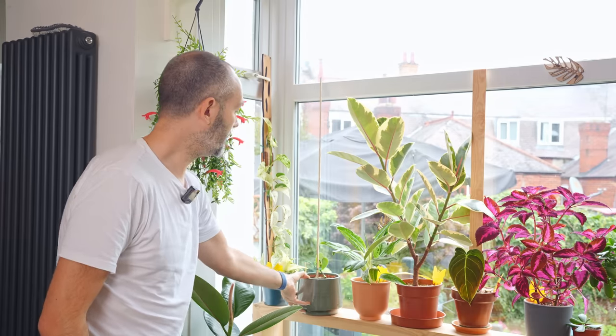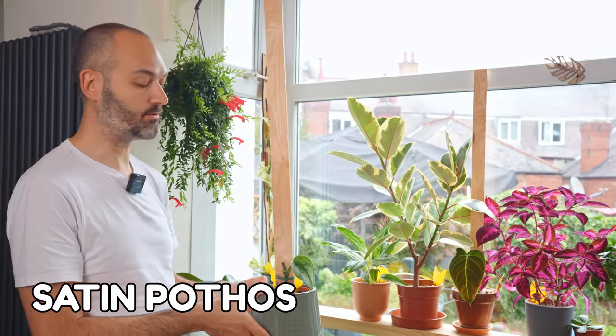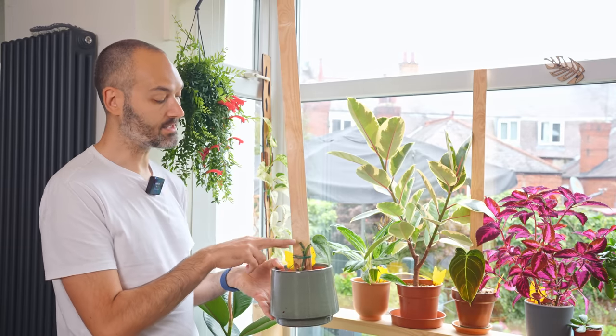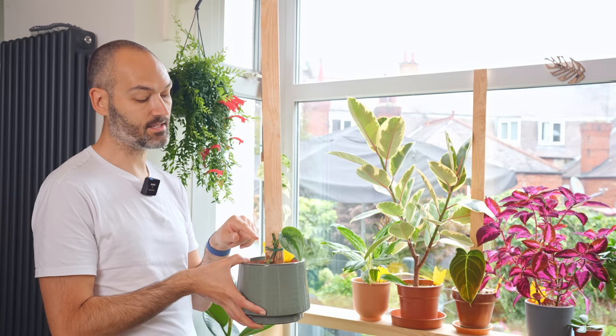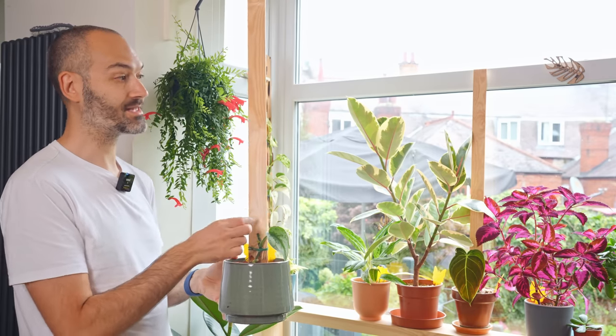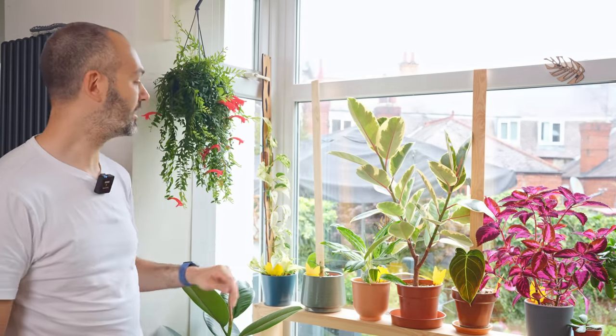Next to it is Marble Queen Pothos. So this was quite a large plant before, but I wasn't happy with how it was growing on this plank of wood. So I've cut it right back. All the stems are cut right back. So I'm waiting for new growth to appear, to attach itself onto that plank. And then it will get bigger leaves as it grows higher up the plank.